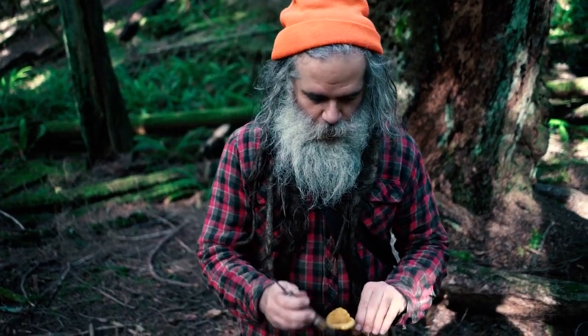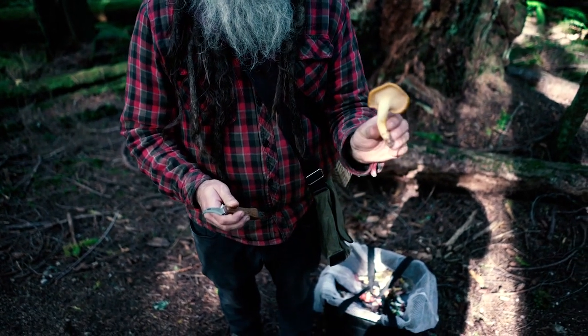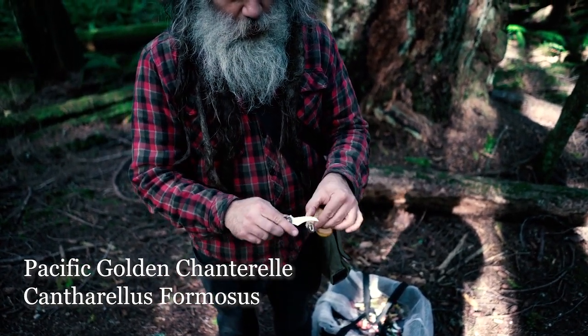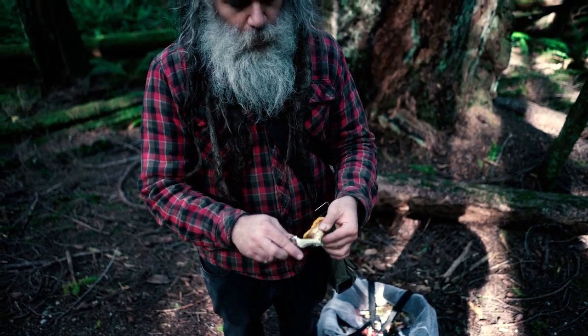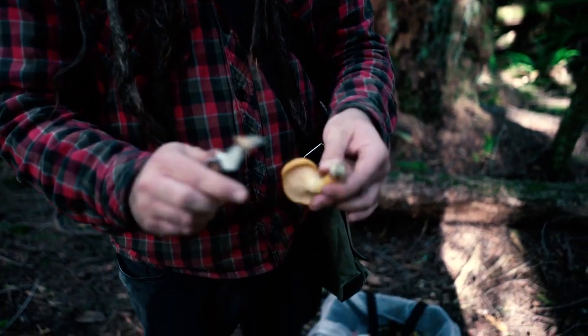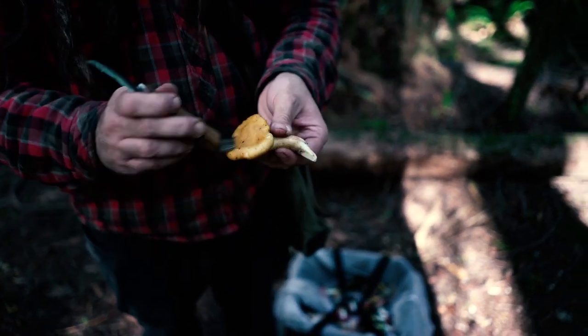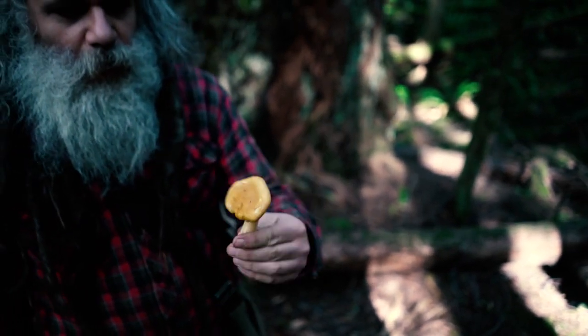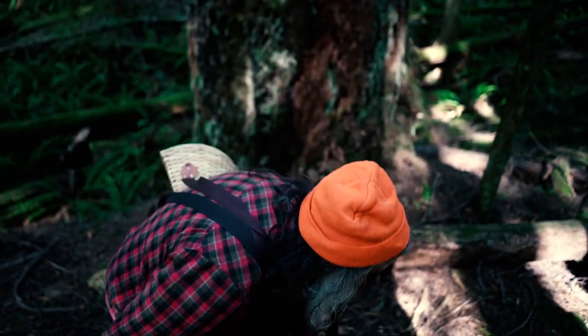Ben showed a perfect Pacific golden chanterelle in mid-maturity, and I'm just giving the bottom a trim to keep it clean in the basket so the other mushrooms don't get dirty. But yes, it's nice when they're this fresh and firm.